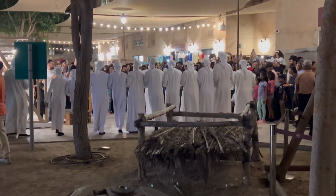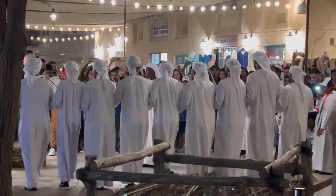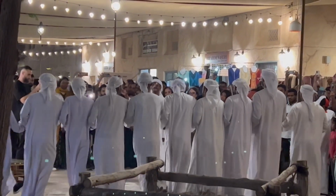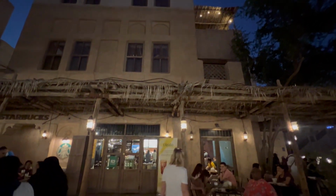So it is so much fun to see lots of activities here as we saw some dance performance, and this place is packed with people. So right now I'm standing in front of Starbucks.